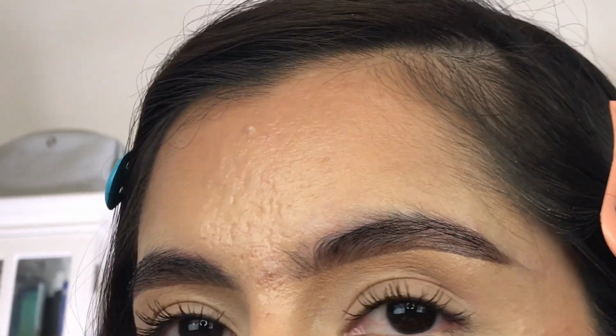The under eyes, I actually really like it. It looks pretty, it looks decent. My forehead, I really like the way my forehead looks as well. And so that's how the foundation looks after, what, 8 hours. And let's switch over to my Canon camera.